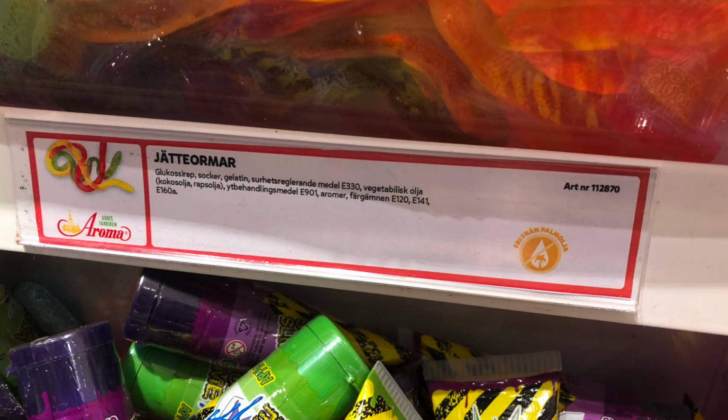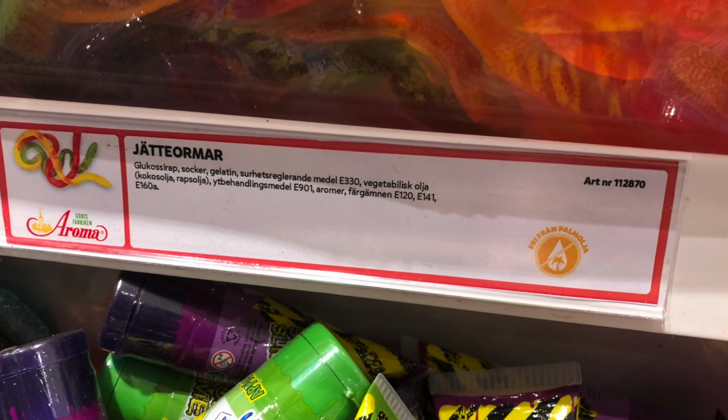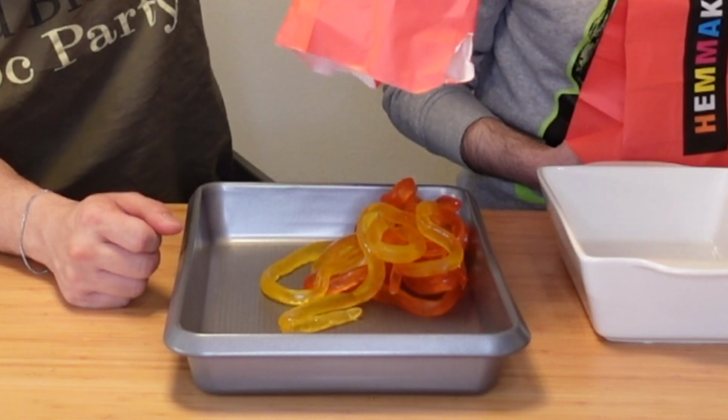So we'll see. We went to a store called Hemmekväll. Hemmekväll actually used to be Sweden's equivalent of Blockbuster, but then they really leaned into the snack side of it, so they became basically a candy store. Hemmekväll means night at home, and now I think they're doing very well. One of the things we got is called Jätteormar, jätte is giant, so like big worms. And they're big worms.